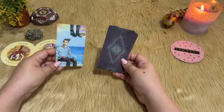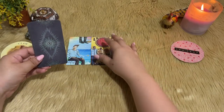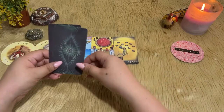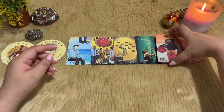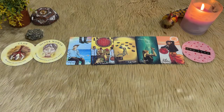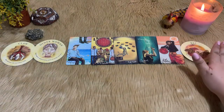So for your first card, you have the Page of Cups. Next card, you have the Ten of Pentacles. Next, you have the Nine of Cups. You have the Judgment card. And then you have the Two of Pentacles. And then this card, we have the Bat. Okay, so this is pretty much like, well, I'll talk about it later.